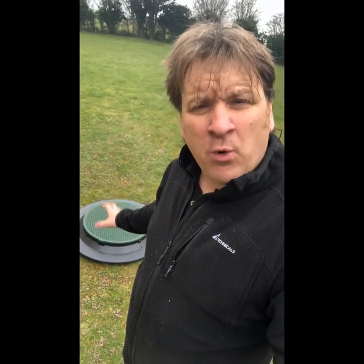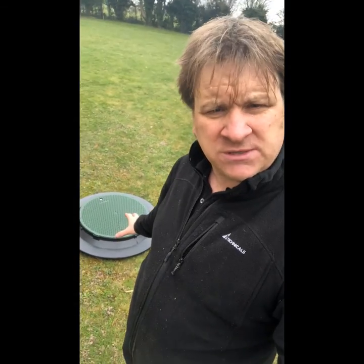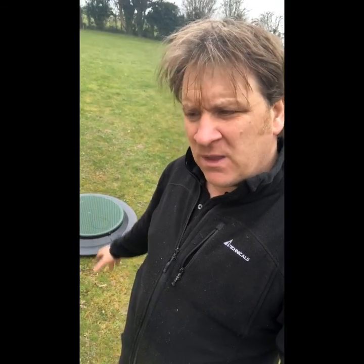Sewage treatment plants are fantastic if you live near a watercourse, because they will treat and turn your raw sewage into clean water that can go straight into a watercourse. That's the positive, right? The downside is they're expensive to buy, and they are expensive to service and maintain, and sometimes you've just got no choice. You have to get a sewage treatment plant.